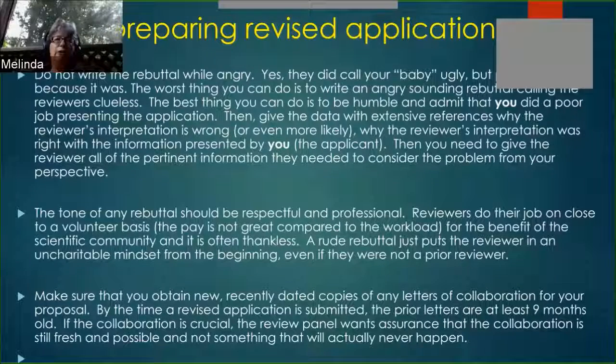Also, when you're preparing your revised application, get new, recently dated copies of your letters of collaboration. Let's say somebody's sending you a reagent, or they're going to give you access to a patient population. The reason you want to get new letters is because, one, things change. People get rid of their mouse colony. People change institutions so they no longer have access to a patient population.